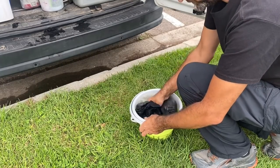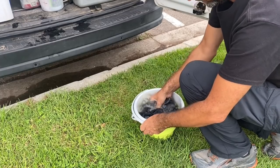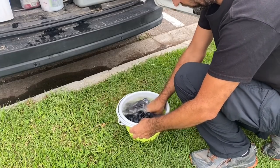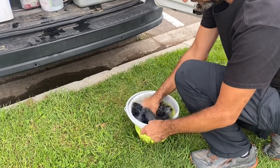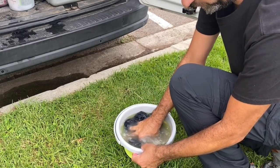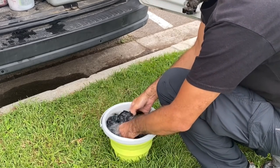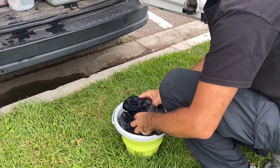And this is the boring part. I'm just going to work these clothes through here, and paying attention to the color of the water. Obviously, I can see these are quite dirty, so the water is already pretty filthy, even though I've only been doing this for a few seconds. But I'm just going to do this as long as I see that there's still some dirt coming out of these pants.